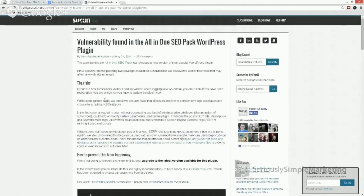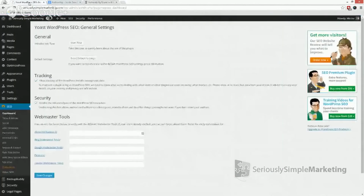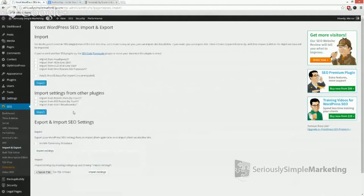So if you're not familiar with this and you are using All-in-One SEO Pack, I would say that you make an immediate move as quickly as possible to Yoast, and there is an import-export feature, so you can sort of import settings from All-in-One. You just say import from All-in-One SEO, it'll automatically pull all your settings in, so it's easy to migrate. And again, it's free, but there's a paid version.